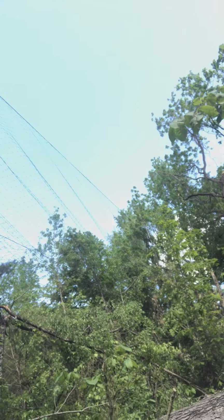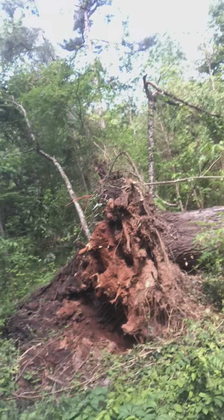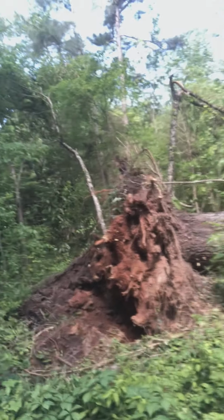A lot less shade, a lot less food for birds, a lot less nesting sites, less shelter. It's going to make a big difference in my banding, especially since it landed on 3 of my nets and took them out completely.